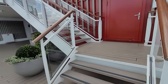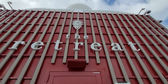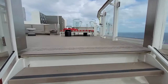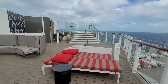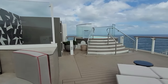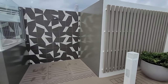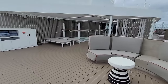Let's go up to deck 17. Deck 17 has two hot tubs. The other Edge class ships, the Apex and the Edge, only have one in the retreat area. And there's an area there to shower before and after using the hot tub.